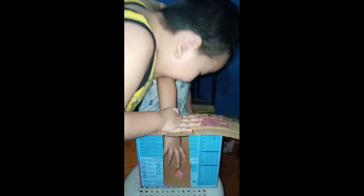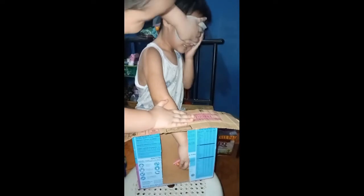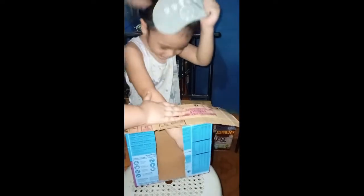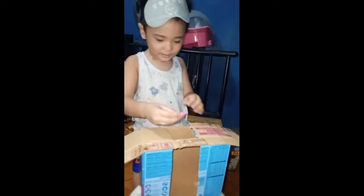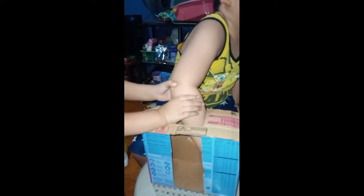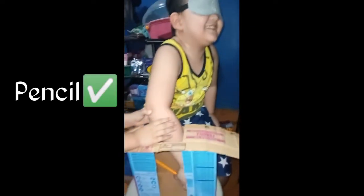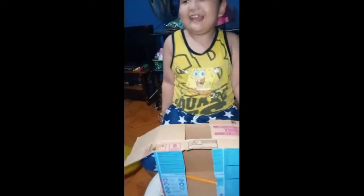Go down yung hands. What is that? It's a tissue. What? It's a coconut. Ang Kokoy! No! It's a candy. It's wrong. That's not a cocorn, that's a candy. Okay. It's a pencil. Check it out. It's a pencil. Sige, check mo. 5 points na si Kuya!